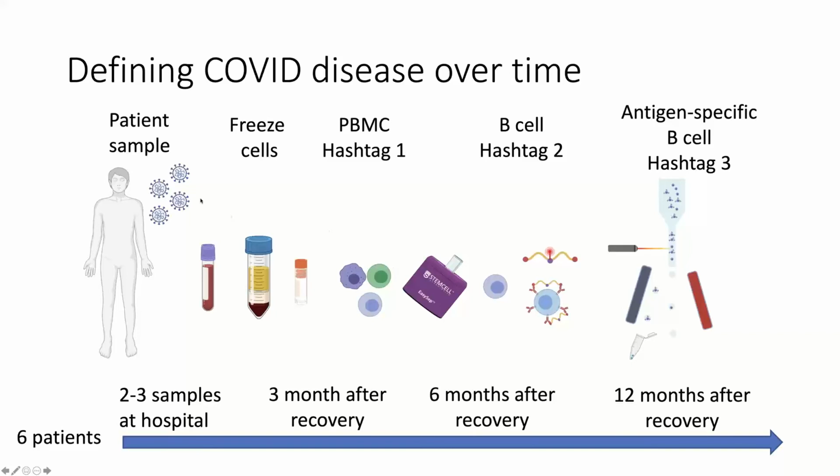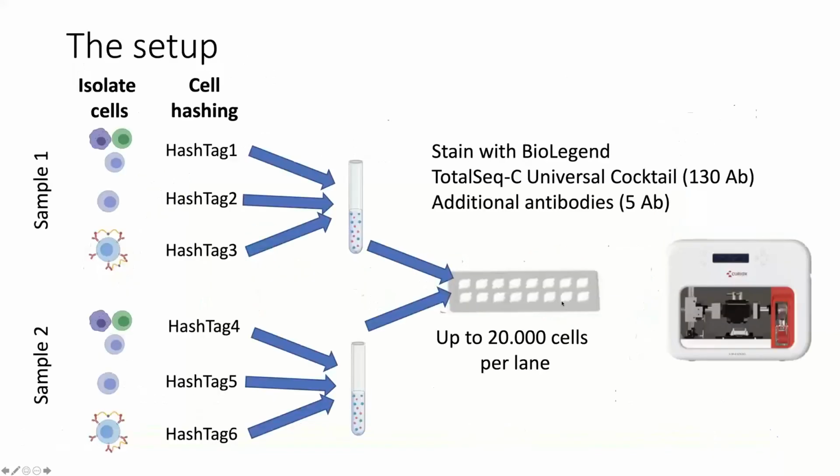For each of these samples, we again wanted to have 3 different populations. We wanted the PBMCs, straight from the frozen cells. We isolated B cells by depleting other cell types using a stem cell kit, and that became number 2. And we then labeled them with antigen, with markers on them, and cell sorted, as we have done before, to get the antigen-specific B cells out.